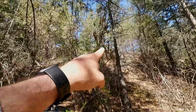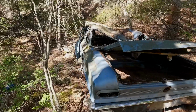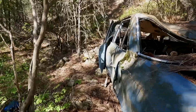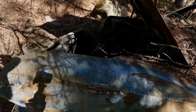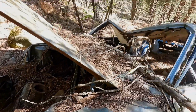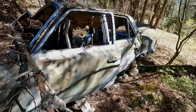That's the existing highway running along right up there. And this thing at some point in time came blowing off of there. Someone's come and scooped the head off of there and the interior.